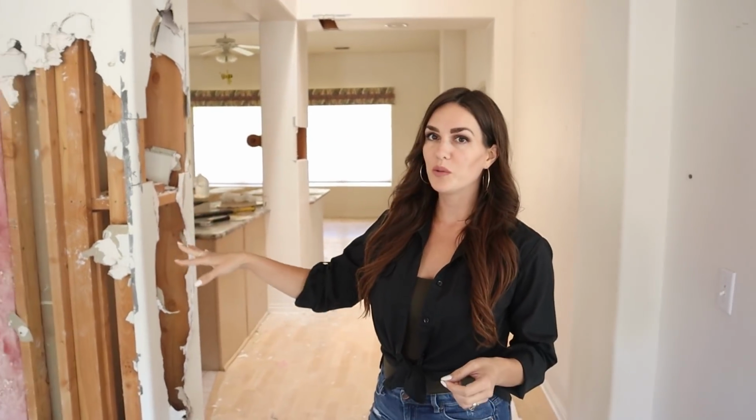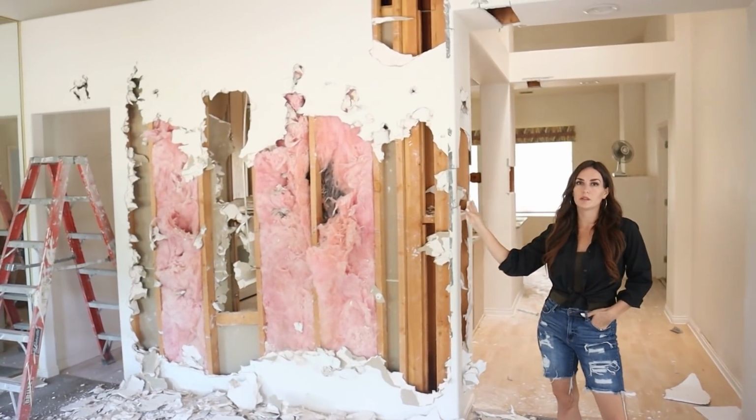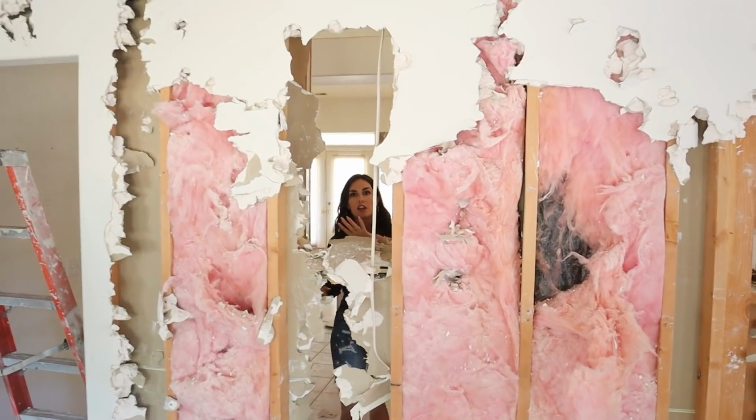There is what we've done so far, and even though it's not a lot, it's kind of cool to be able to see through and just get an idea of how broad this space is going to be. It's going to be huge.